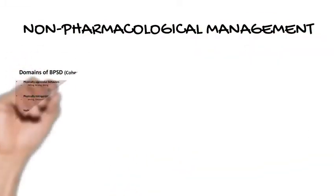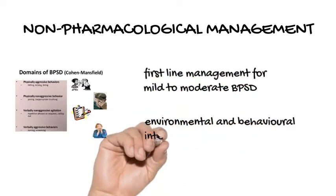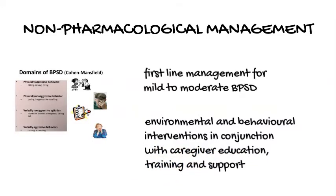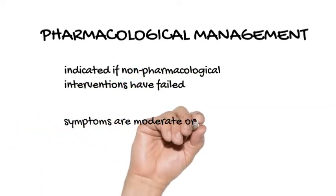Non-pharmacological management. Non-pharmacological interventions are usually first-line management for mild to moderate BPSD, and it has been shown that environmental and behavioral interventions in conjunction with caregiver education, training and support are effective.